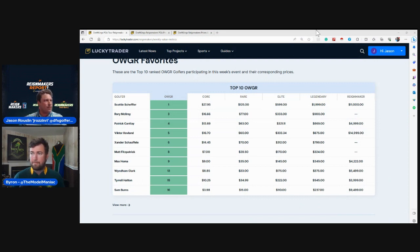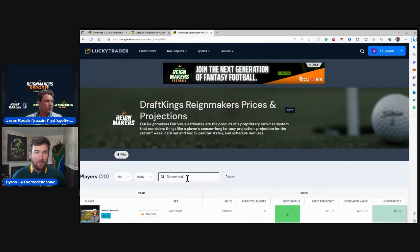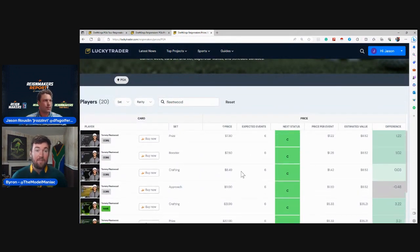So going down the board, is there anybody else that you like more on this board than Tommy Fleetwood, who also has some great course history here at the Renaissance Club? Yeah. I'm always going to like Wyndham Clark. I just feel like Wyndham Clark's much more of a savage than Fleetwood. But I love Fleetwood, especially we saw what he got up to in Canada, which is in America.